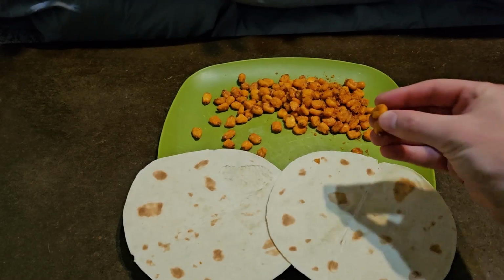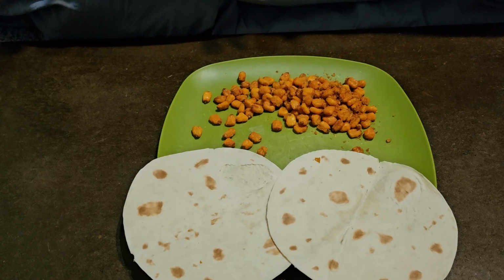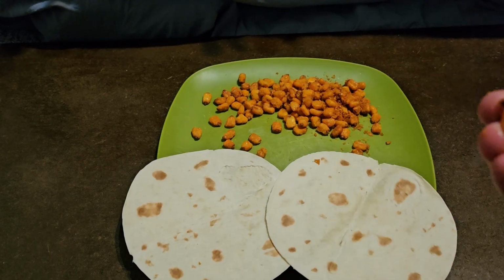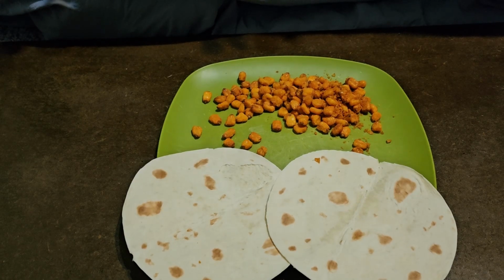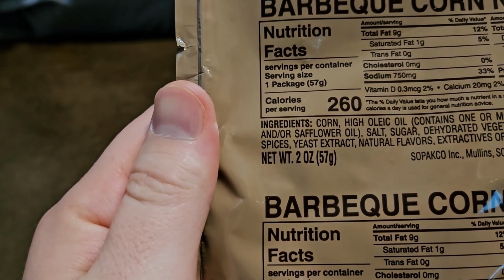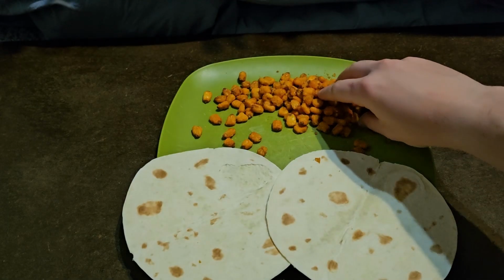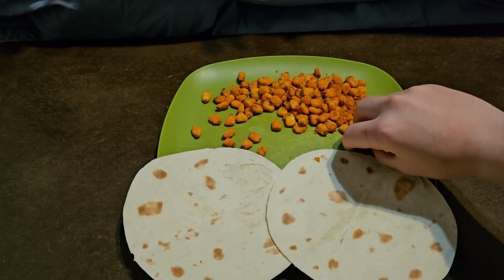Let's give these a try. As you can see, that is just straight up corn, little kernels. Really crunchy, and these are something you would just get out of a trail mix. I actually have a trail mix that I eat, and it tastes exactly like this. It's got that strong seasoning to it. You can actually see what's in it: corn, oleic oil, salt, sugar. And what I'm mainly tasting there is that onion, tomato, and garlic spice blend. So, it's quite nice. Not too bad. This is definitely something you could eat on the go.